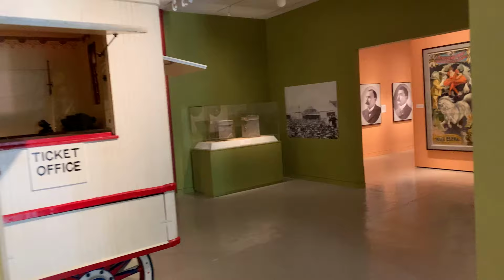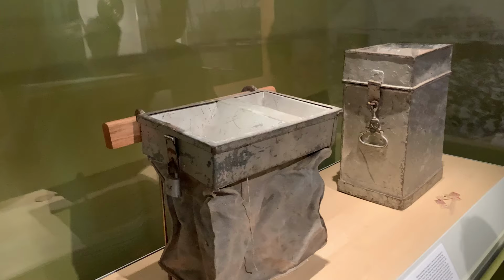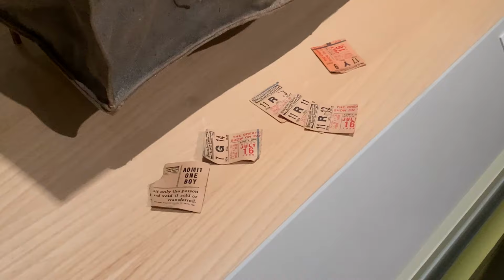This picture shows their little ticket office. Let's get a closer look in the ticket office. The ticket wagon, 1911. And then another view. Oh, they've got a little sink. Cool ceiling. And then the other side. Here are some ticket boxes. Look, ticket stubs from 1956. That's the final day that they performed under a canvas tent.